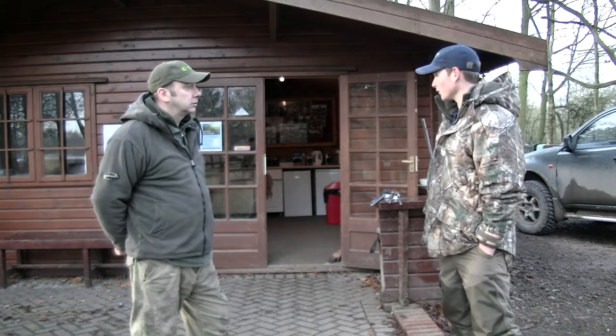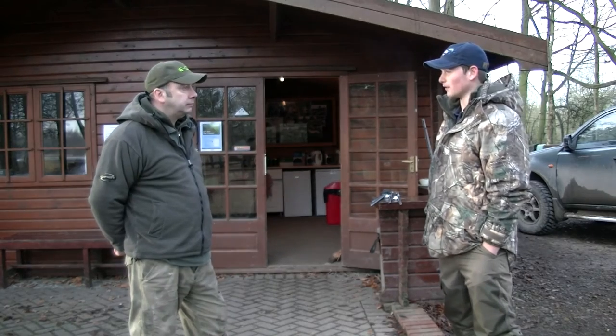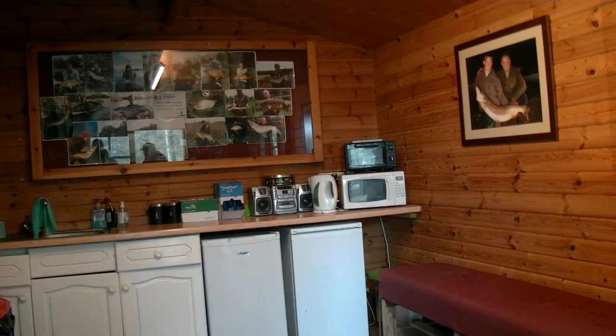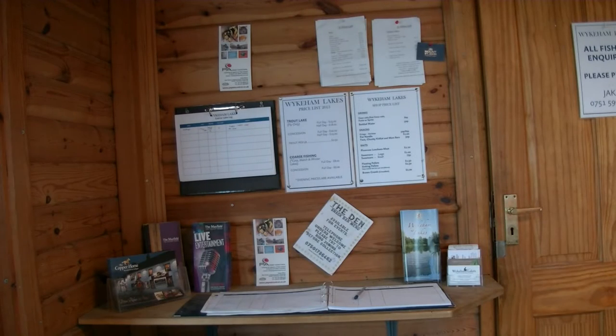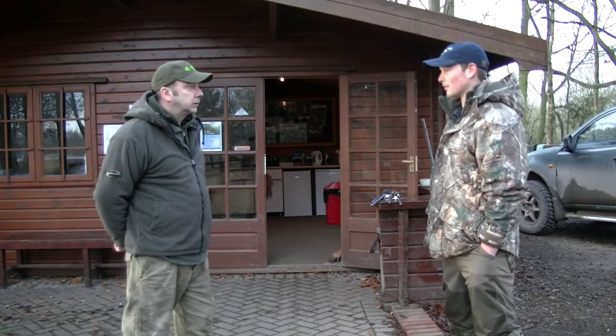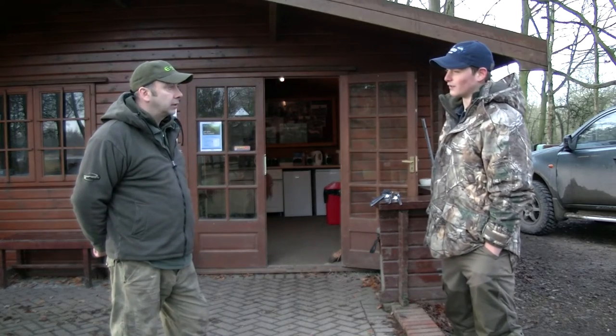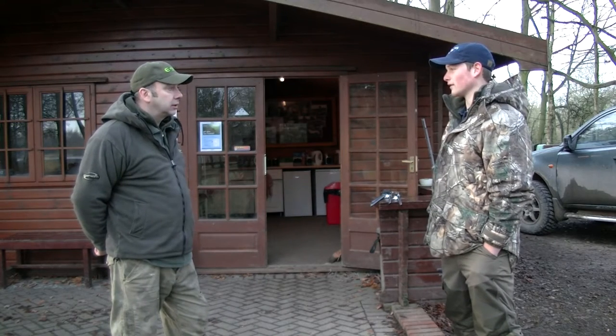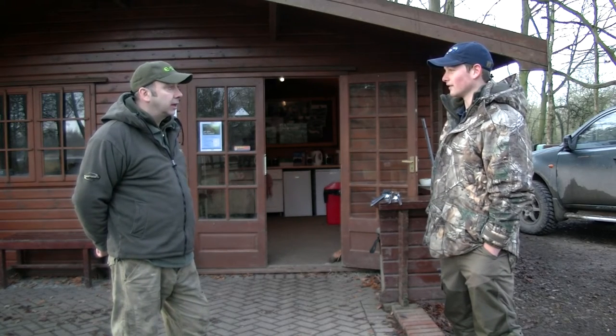Yeah, it's wonderful having the lodge here. If people are coming up, they're a bit cold, we have free teas and coffees. There's also 2 toilets that people can use. So it's almost like our little hub. People come up for a chat, they come up, ask questions, and they come up and buy bait and whatnot, and see what's working.